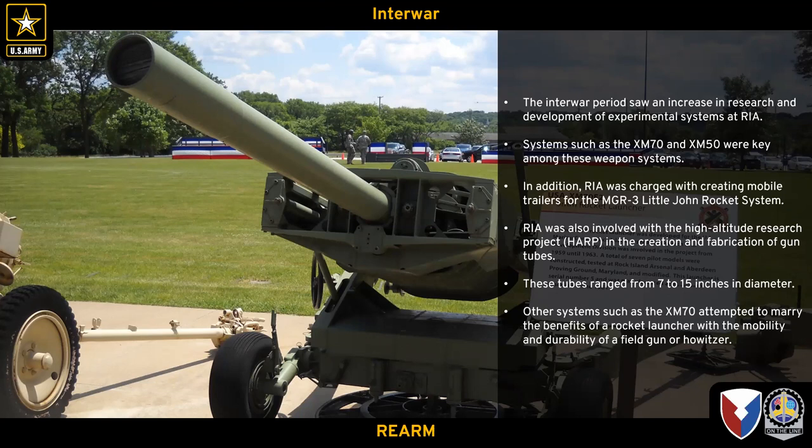And those included the High Altitude Research Project guns, or HARP project, excuse me. They actually worked with Watervliet Arsenal to create and fabricate gun tubes and then marry them to the system. Some of these were 7 to 15 inch guns. They were just absolutely massive monsters of design. The whole point of these guns was to shoot rounds upwards of 100,000 feet in the air and then test ballistics of the projectile as it came back down to Earth.